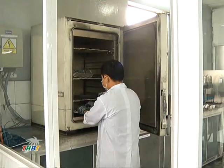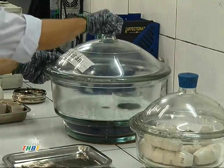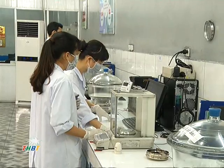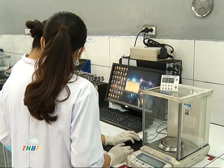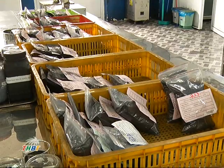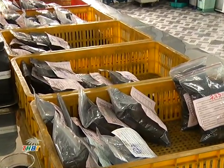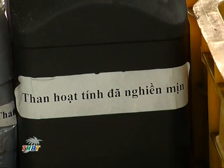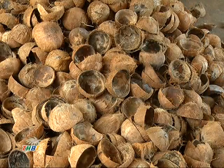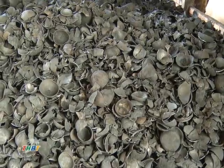From coconut shells, people can produce coconut shell charcoal at a price of 2,000 to 3,000 VND per kilo. Then, through modern technology, coconut shell charcoal is activated and transformed into activated carbon with a market price of about 20,000 to 30,000 VND per kilo, depending on the type. This proves the added value of this item is quite high. Moreover, the wide usage of activated carbon has greatly enhanced its value, contributing significantly to the completion of the Bến Tre coconut value chain.